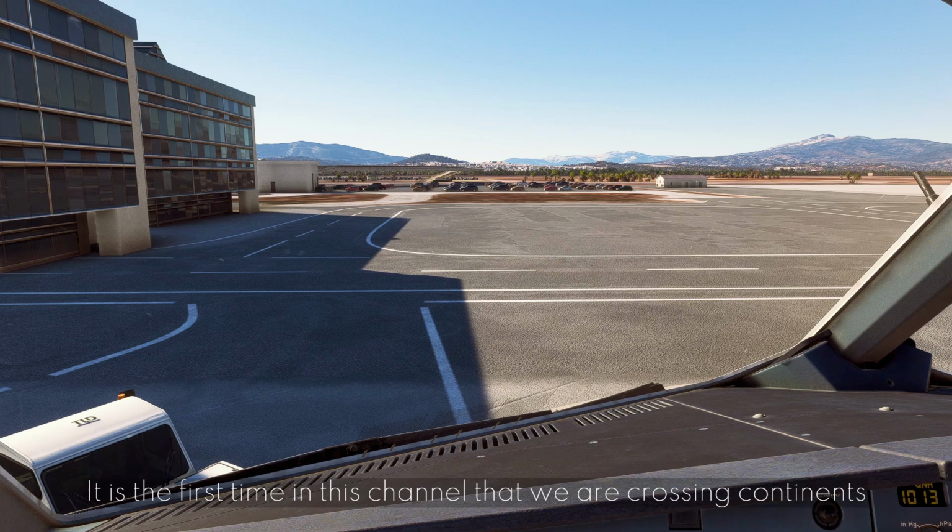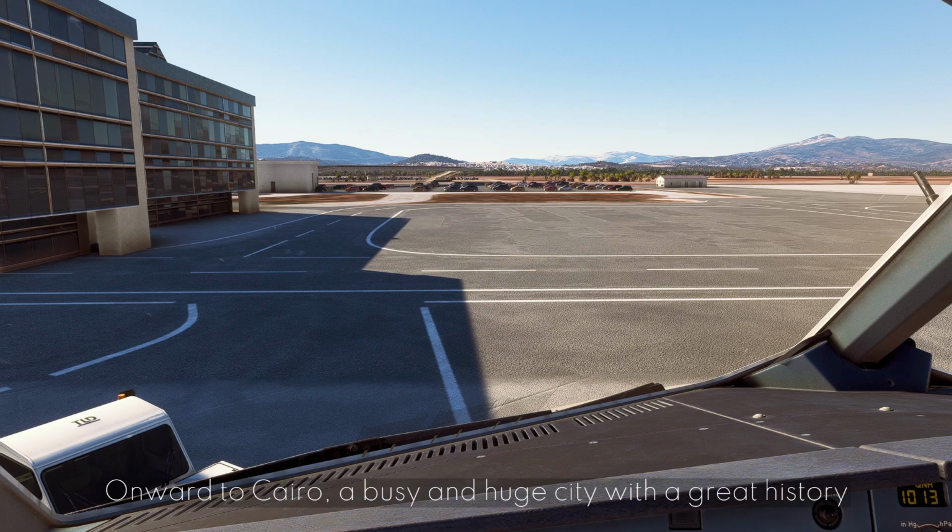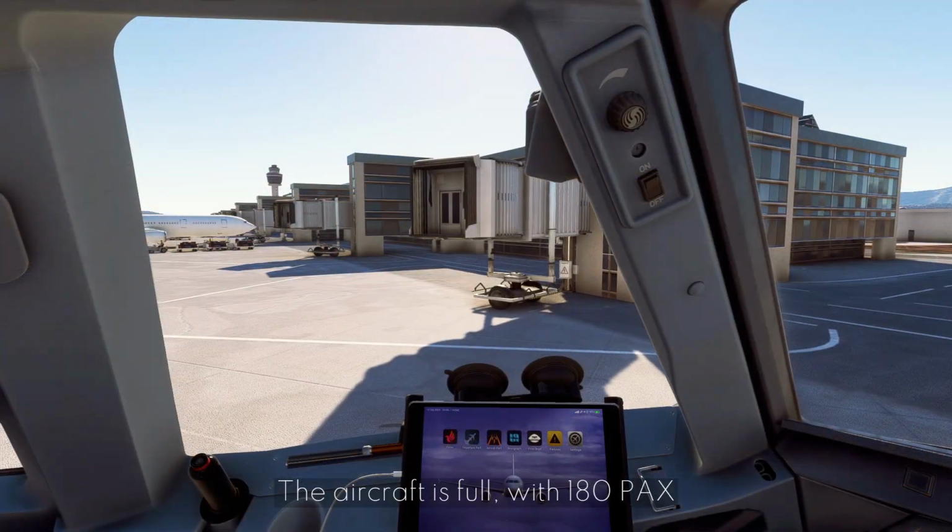Delta 1-2. Contact tower on 122.1 when ready. Taxi 2 and hold short runway 21 left using taxiway Echo Charlie Charlie 0.